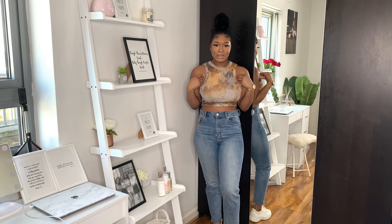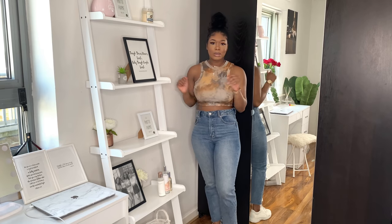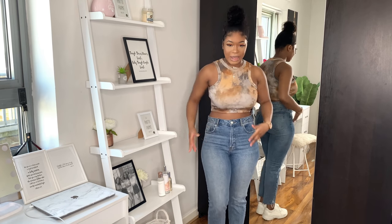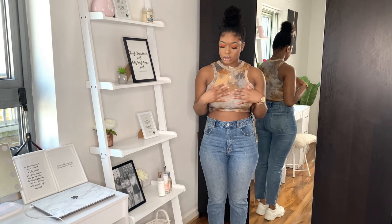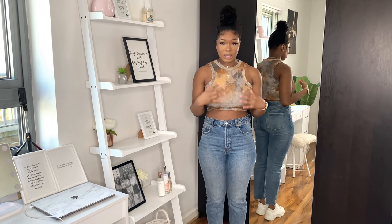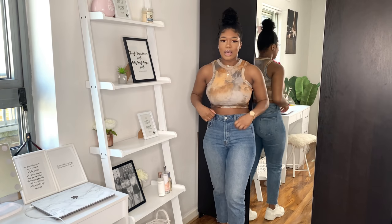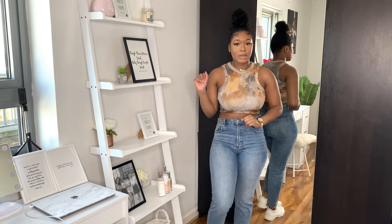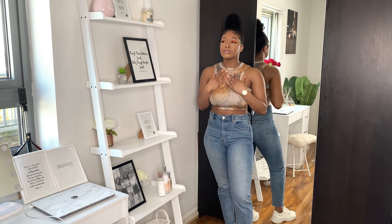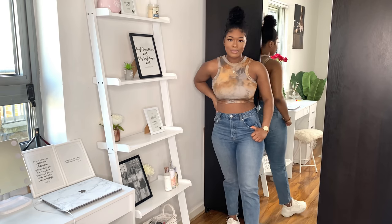So guys, this is what the top looks like on, and this is just very nice. There's no doubt about that. Like I said, the colors combining together just make this top look so, so nice. So I've just paired this with straight leg jeans and some white trainers. And I'm so happy this top came back in stock. I hope it's still in stock so you guys can purchase if you like. Get from the store now.